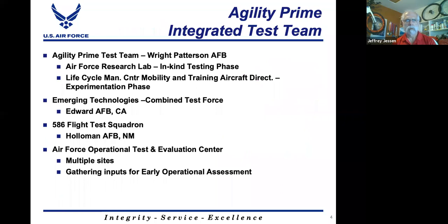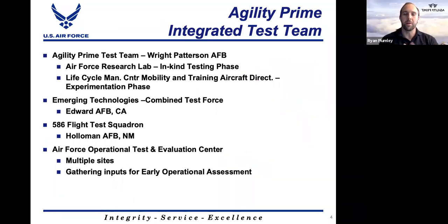So just to touch on here, I think we had a lot of the folks on the panel today, but we have really outstanding folks on our Agility Prime integrated test team, starting with the folks at Wright-Patterson. Myself, I'm from the Air Force Research Lab. I've done work in aerospace systems, doing flight testing and wind tunnel testing, trying to mature technology. And that's what we're trying to support in the in-kind test phase. And also getting support from the Lifecycle Management Center, the Mobility and Training Aircraft Directorate, where Terry's from, and he's starting from the experimentation phase, going to be working, once these systems get to a level of maturity, on how the Air Force would actually operate those and do the test and evaluation.